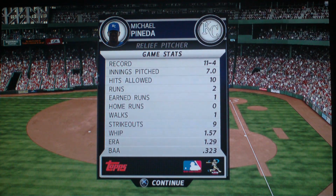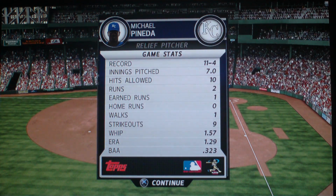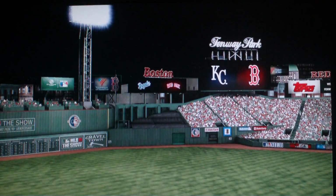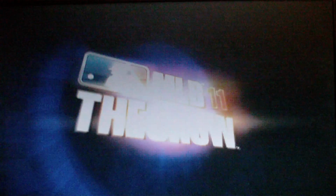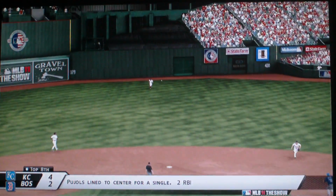Michael Pineda went above and beyond in this one. He's our top player in the game. Man, that was 7 strong innings for him, and it's always good when you can get your starters to take you deep into the ball game, and you got the bullpen to finish things out for him. So that's a wrap here tonight.